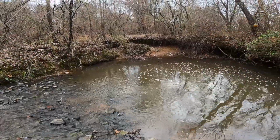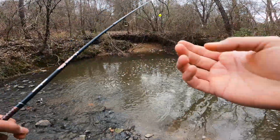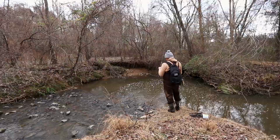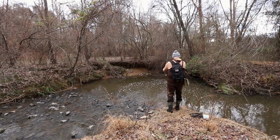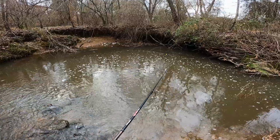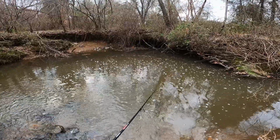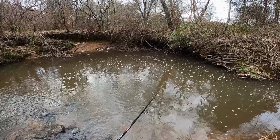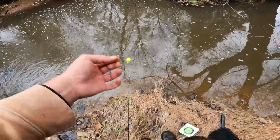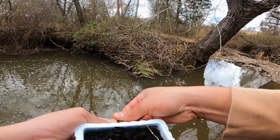So I will be shocked if there isn't at least one little fish here willing to eat this worm. This type of fishing is just all about patience. All you're doing is just watching the float. And eventually you'll get hit. Perhaps a new worm will do the trick.